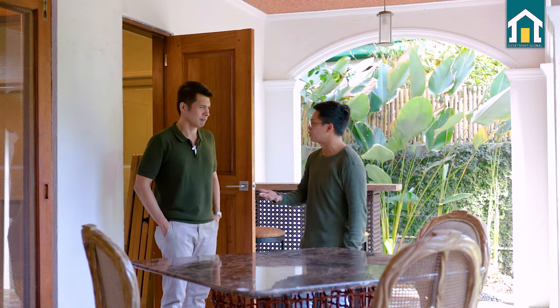So let's go outside to this lanai area. It's nice because it's very breezy. This is really where you would host your friends and family. I think this is a place where your friends and family would really enjoy themselves having breakfast, having coffee when they stay in this house.